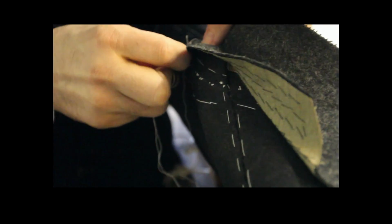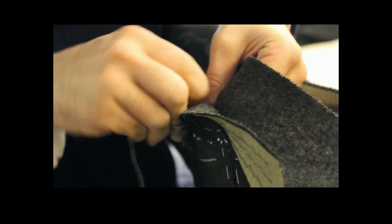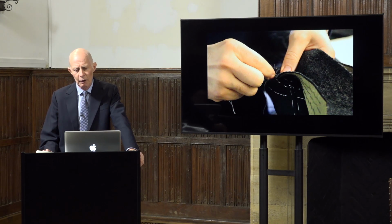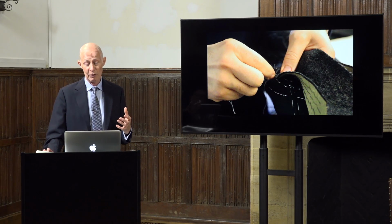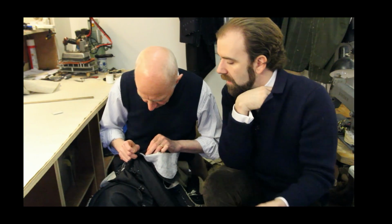So he's sitting with his work on his knee. He's handling these different layers of cloth. And when I saw him do that, it made me think of my time in the operating theatre, and I thought, well, it looks pretty similar, and he makes it look very easy, and how difficult could it be? So I asked him if he'd let me have a go and tell me what he thought, and here's what happened.